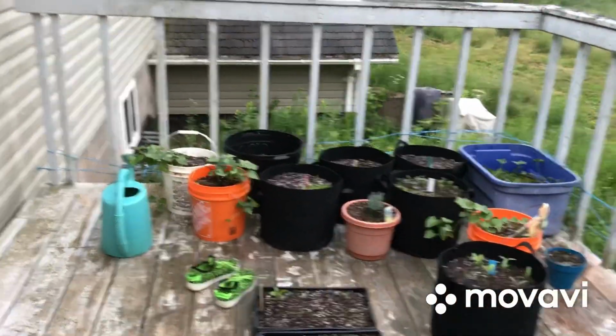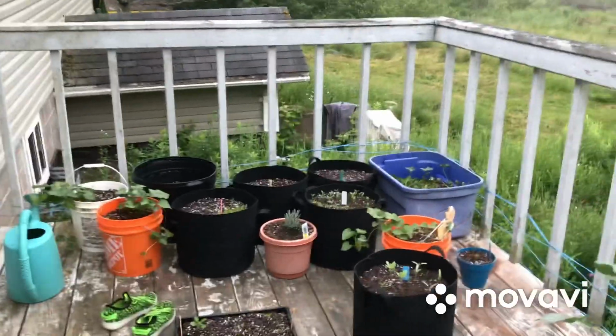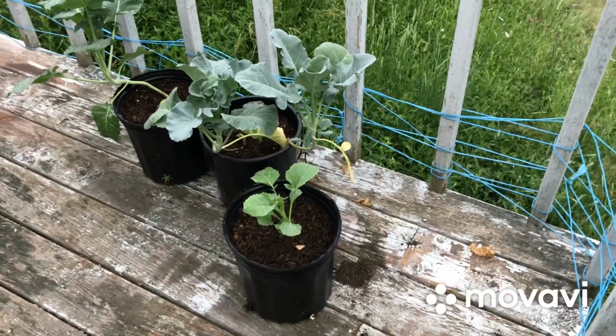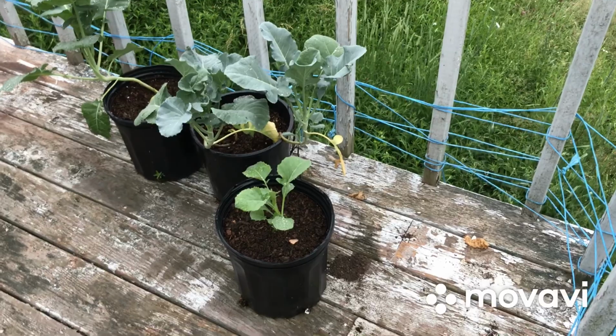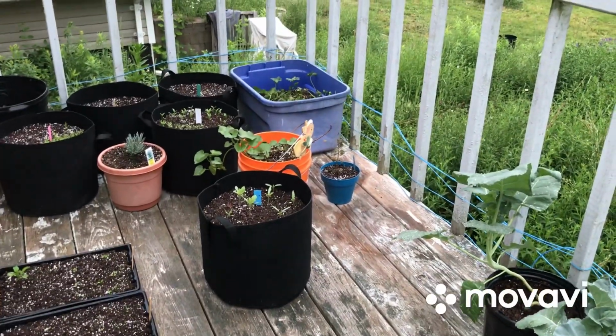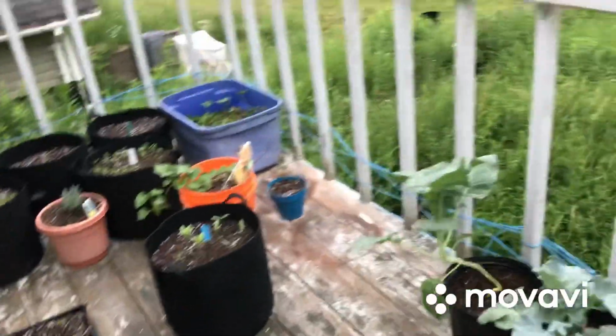This is my herb garden and some more starts that I started outside. So these here are broccoli. I'm going to leave them there just because they seem to be happy. This little one got totally nipped off by I don't know what. It's grown back. Those are Roma tomatoes, and they're going to a good friend because we ended up with so many. Sweet potatoes in the bucket.